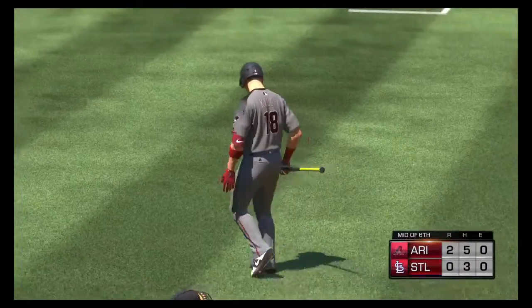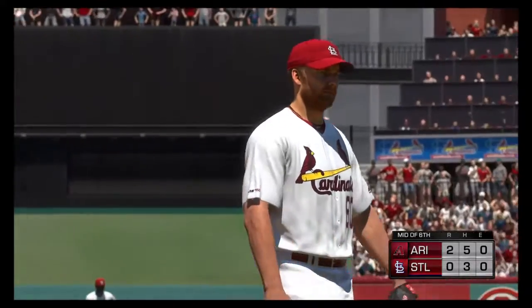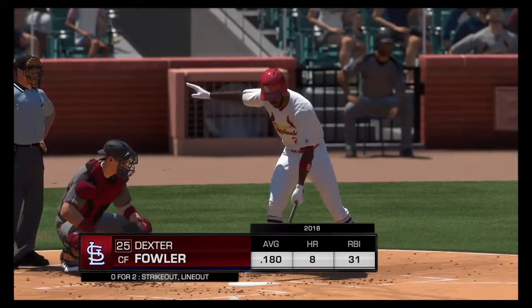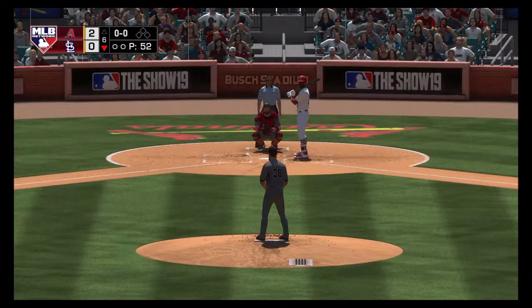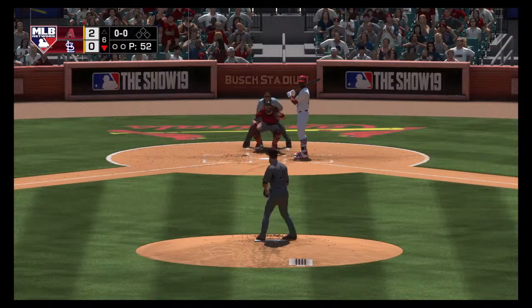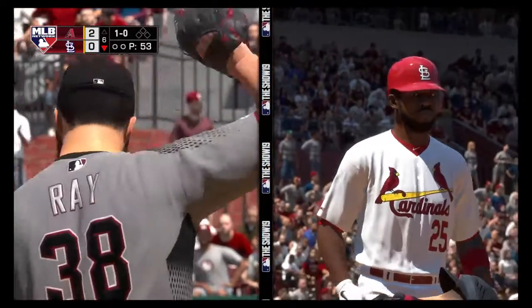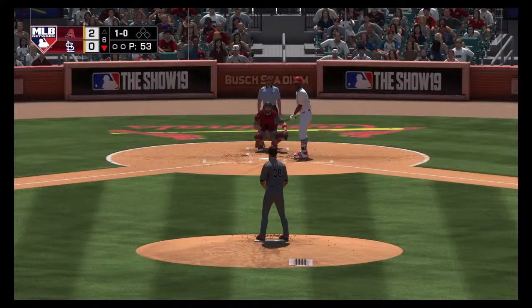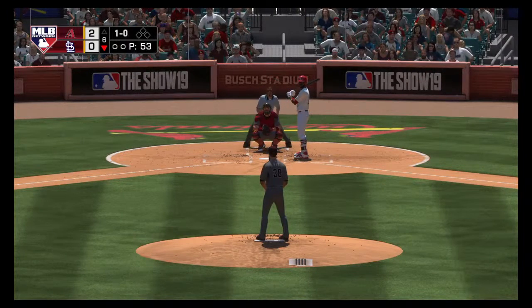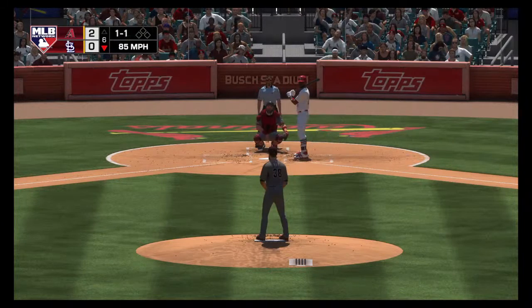Diamondbacks strand a pair. They're up 2-0. Now back to the top of the lineup. Stepping in, Dexter Fowler. 0 for 2 for him to this point. First offering on its way. A fastball here as he'll take a look at ball 1. 1-0. Now the slider gets the call in the bottom part of the zone.